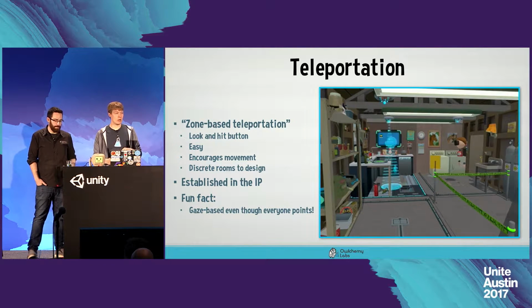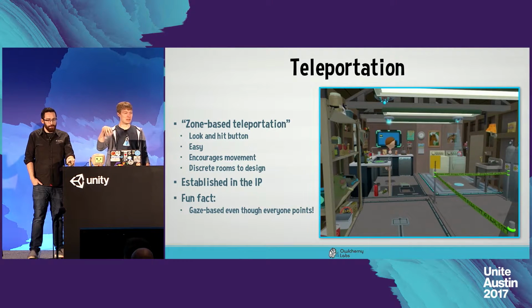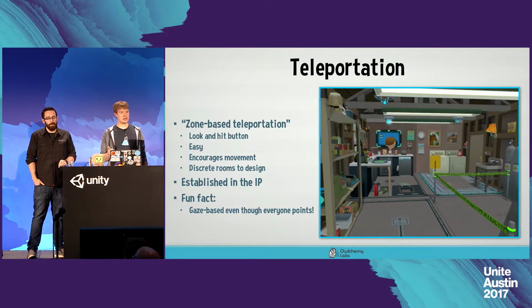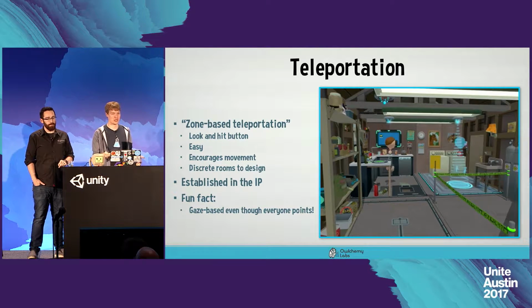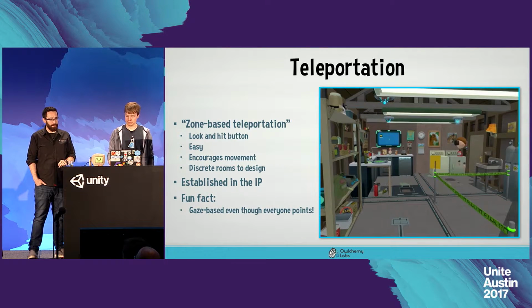Within the IP itself, we wanted to ground this, so we made these de-atomizer teleportation things that destroy you in one location and recreate you in another location, and it works really well. A fun fact here is our method is gaze-based. It's not pointer-based. People that play lots of VR games will point just intuitively because that's what they're used to in other content, but you almost always are looking in the direction you're pointing, so it doesn't really matter. And we'll explain in a little bit why we made that decision.